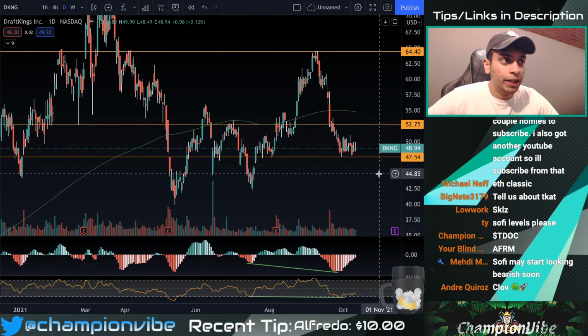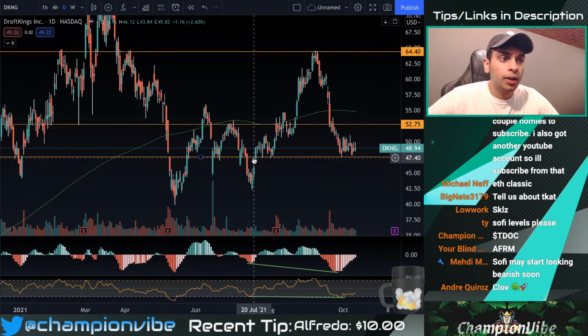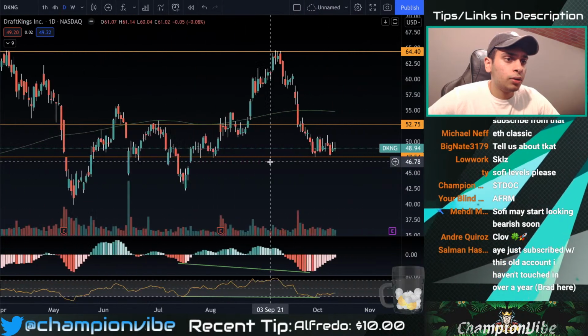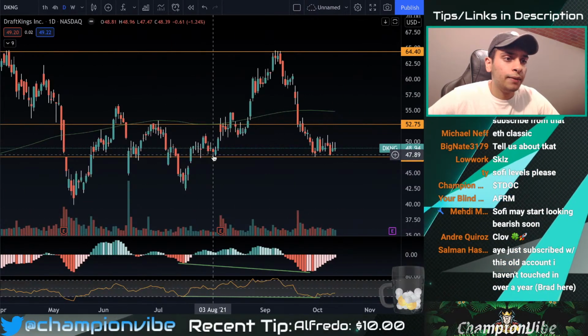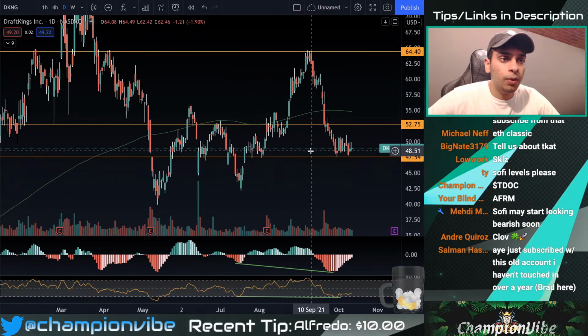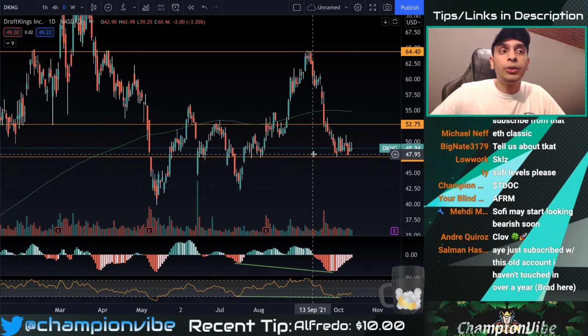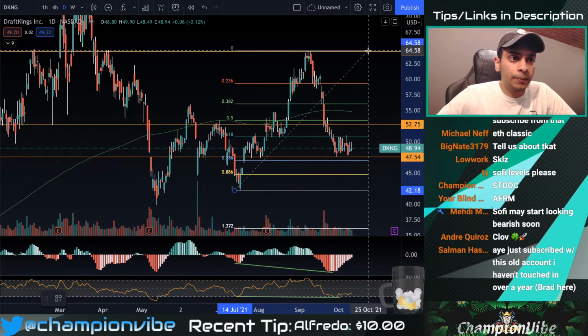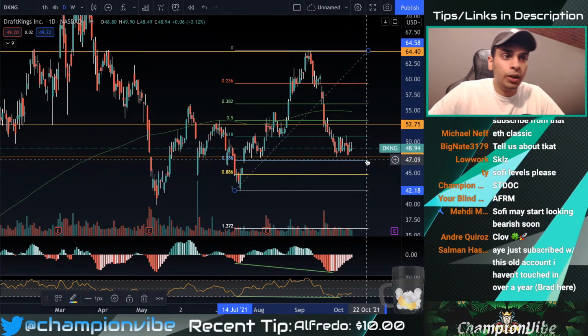DraftKings, daily hidden bullish divergence. I just want to see it hold above 47.54. That was your support from July of this year. It was your support on September 30th. You just want to hold above that. Next resistance is around $53, and it's probably sitting around a 78% retrace. A little bit shy of it, but pretty close.